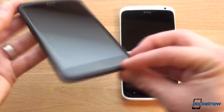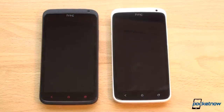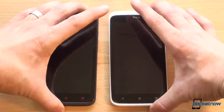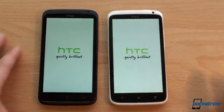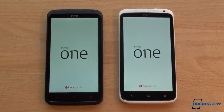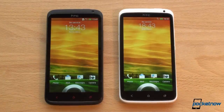So the first test that we are going to run here is the boot up test. Let's see which of these devices turns on first. So tapping and holding the power buttons and release. One X Plus is already a little bit faster, which is good. We like to see the One X Plus being faster. It should be faster. One X Plus won by about 2 seconds here.